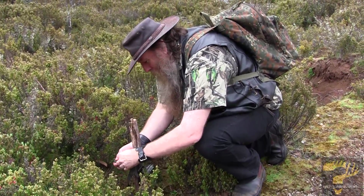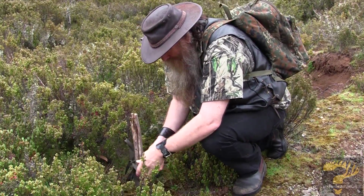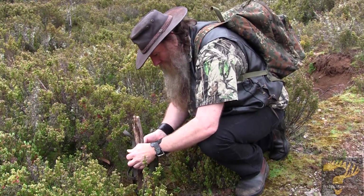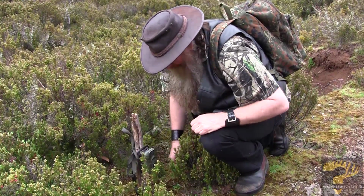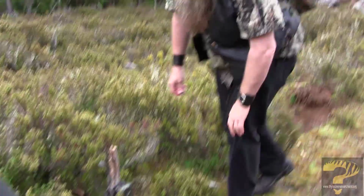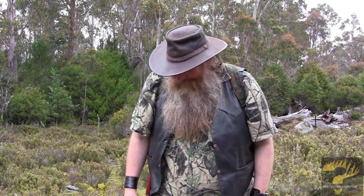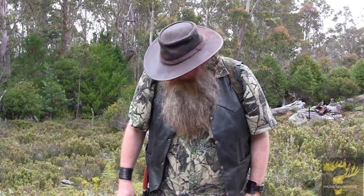I'm setting up a trail cam aimed right at where that footprint was discovered a couple of Christmases ago, and it's got scent off on the camera, scent off on my hands, scent off on my knees and boots, so there shouldn't be any scent of me around here. We're going to set up a few more which we might bait, probably a few hundred metres up that way.